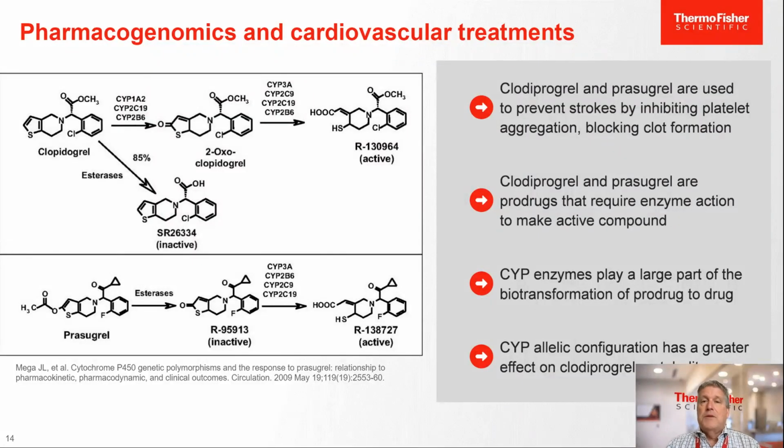Another example comes from cardiovascular treatments. Clopidogrel and prasugrel are used to prevent strokes by inhibiting platelet aggregation, and by blocking platelet aggregation, you can block clot formation. Both of these drugs are prodrugs that are converted to a functional molecule by drug metabolizing enzymes. CYP2D6 is one of these, but other CYP molecules are responsible for converting the clopidogrel or prasugrel into the functional molecule.